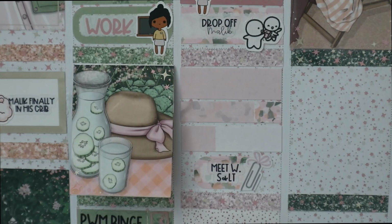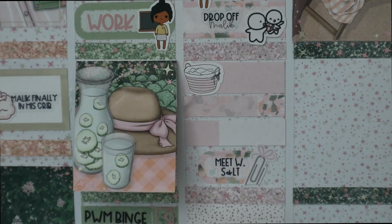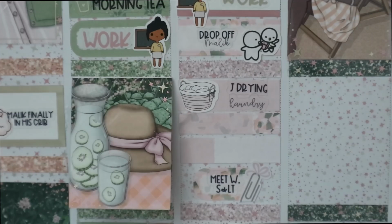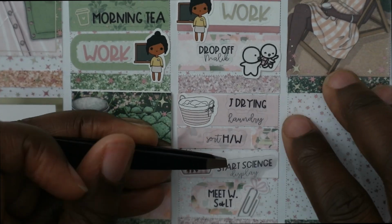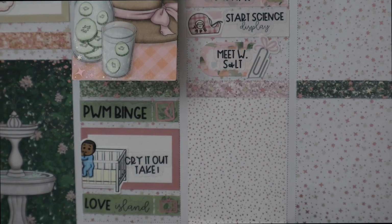I then had a meeting with our speech and language therapist, so I used this paperclip icon from Fox and Pip, I think it is from, to note that because we had to meet because I had returned from maternity leave to just catch me up on who I would be doing interventions with.